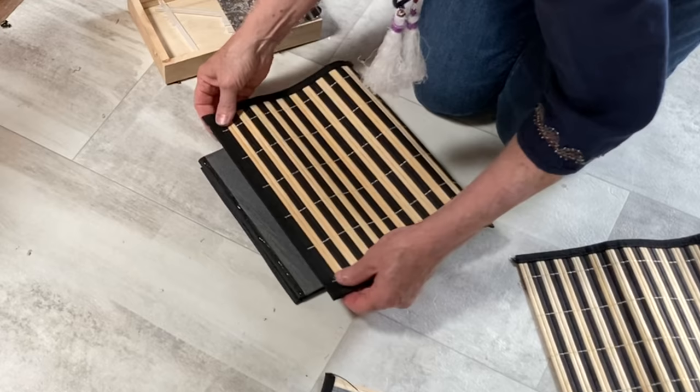I used almost 200 feet of sisal rope, which cost me about $12, plus the $3 for the ottoman, bringing this to a total of $15.